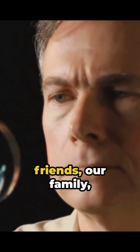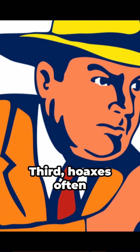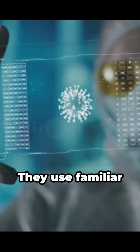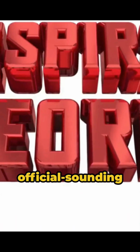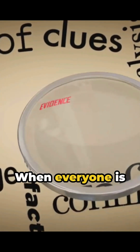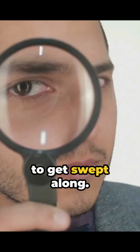We want to warn our friends, our family, to protect them. Third, hoaxes often mimic real news, making them hard to distinguish. They use familiar formats, official-sounding language, and may even reference real events or figures. Finally, there's the phenomenon of groupthink. When everyone is talking about something, it's easy to get swept along.